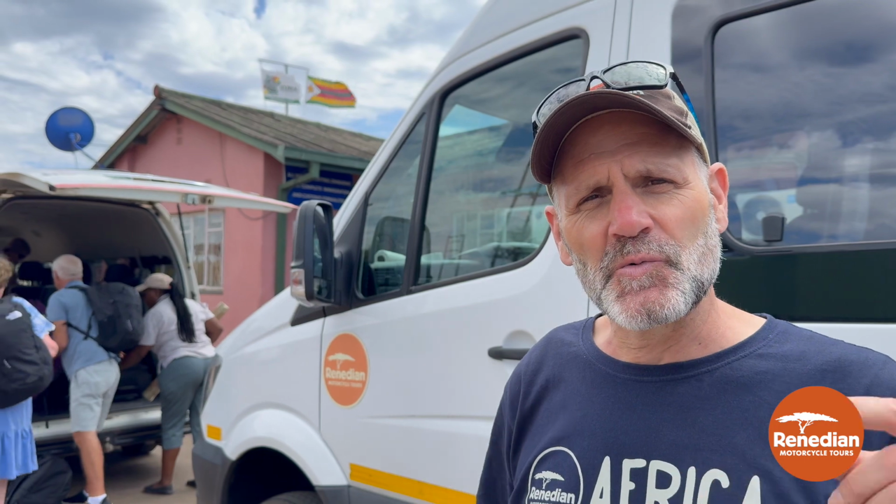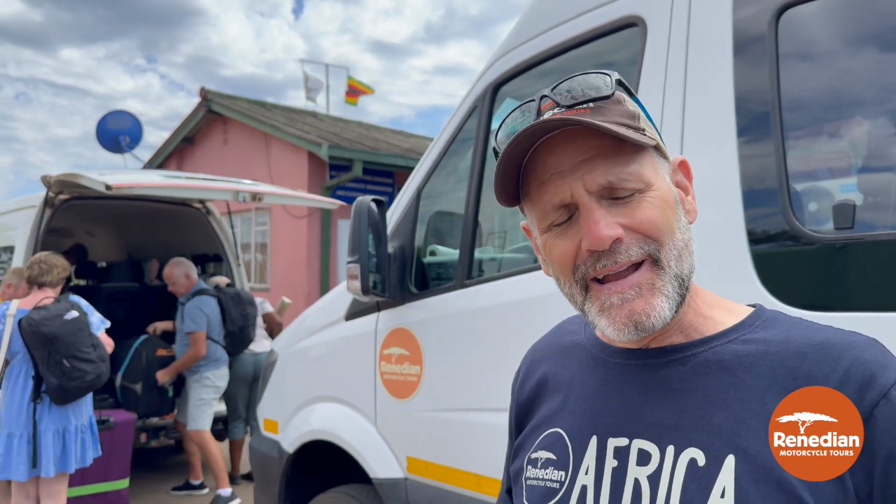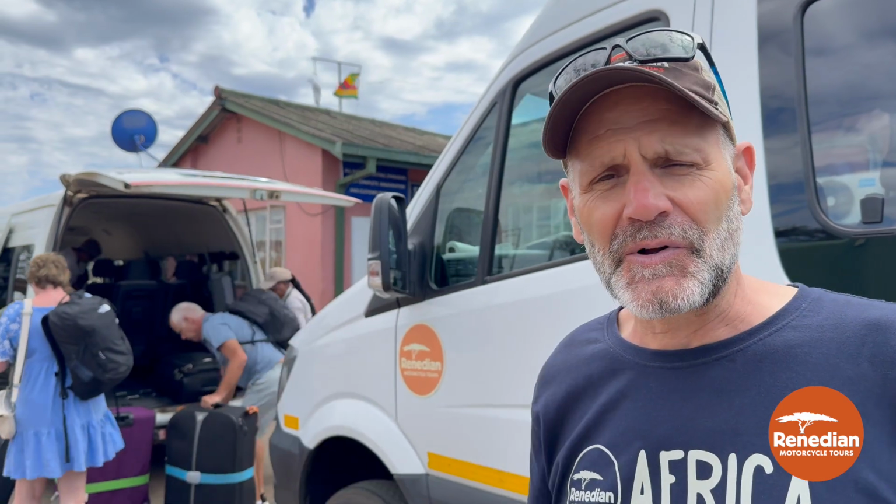Day two on the 23-day Victoria Falls to Cape Town. We've made it to the Zimbabwe border. Borders here are a two-step process: exiting the one country, drive a bit, enter the next country. Here we're gonna exit Zimbabwe, get our magical stamp, and off to Botswana. Let's go.